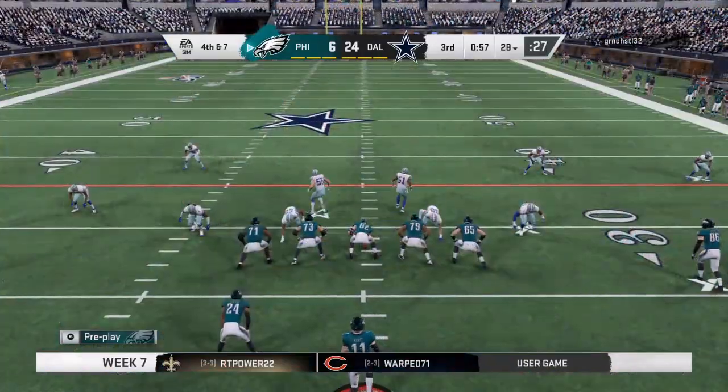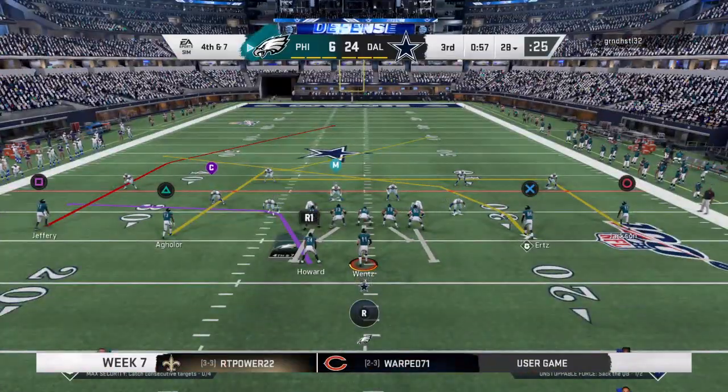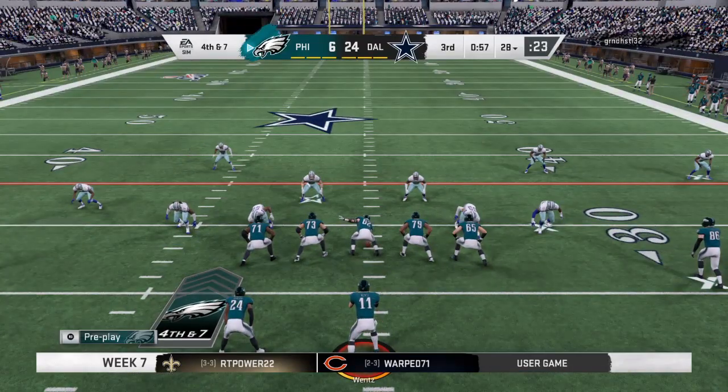So it looks like the offense isn't going anywhere. They're going to go for it on 4th and 7.